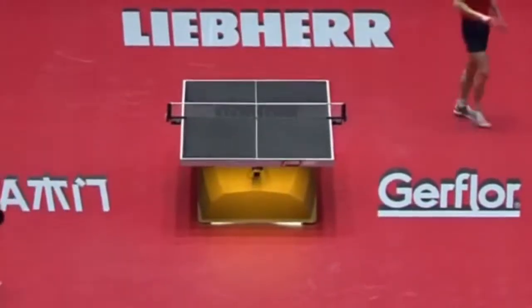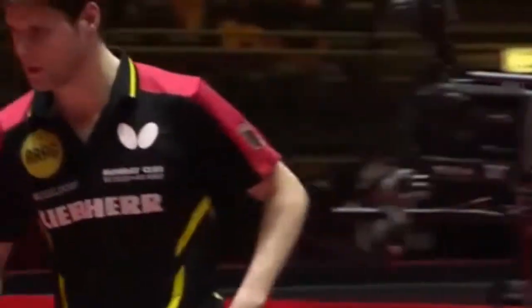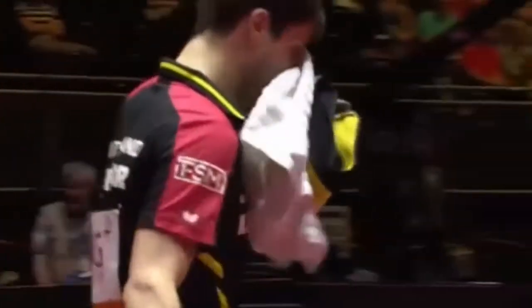What a recovery from Dima off the net ball, and 11-5, he comes back to take his 3rd game. It's now or never for Lubo to come back and send this to game 7. We'll see what happens. Game 6 coming up right after this.